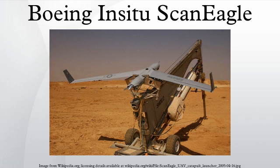See also: AAI RQ-2 Pioneer, an earlier sea-based fixed-wing UAV; Boeing Insitu RQ-21 Integrator, developed from the ScanEagle. National Naval UDT-SEAL Museum, ScanEagle on display. References. External links: ScanEagle product page on insitu.com, ScanEagle page on Boeing.com.